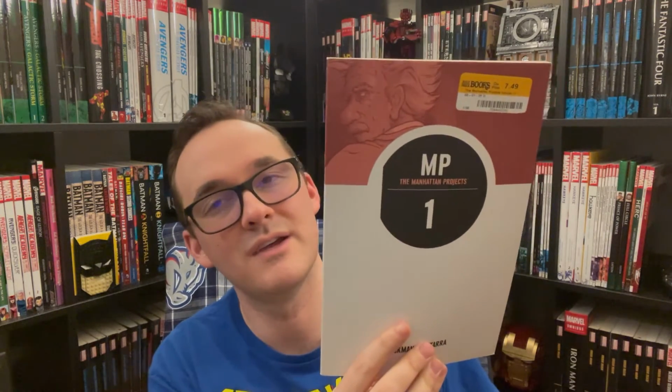There's multiple layers going on with his books, so it can be a little hard to understand sometimes, but very excited to get this. And it's interesting, the spine design is almost the exact same as East of West, which is also written by Jonathan Hickman. So yeah, very excited to get this.